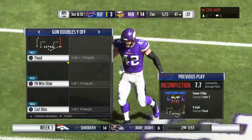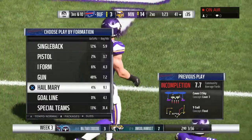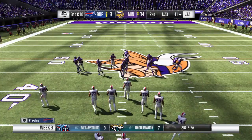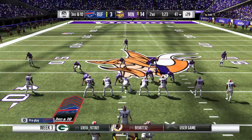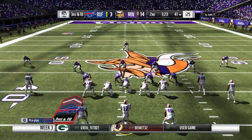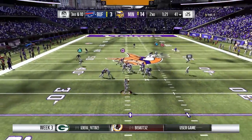Another throw on 2nd down, and this one incomplete as well. The one thing that I've liked defensively is that they've shown him a lot of different looks here in the first half. They've come after him. They've sat back. I think that's what you need to do to keep an offense guessing. And they certainly have kept them on their toes. That's why they haven't had much success on the scoreboard.